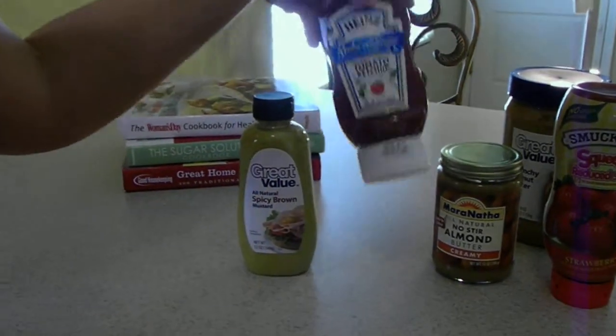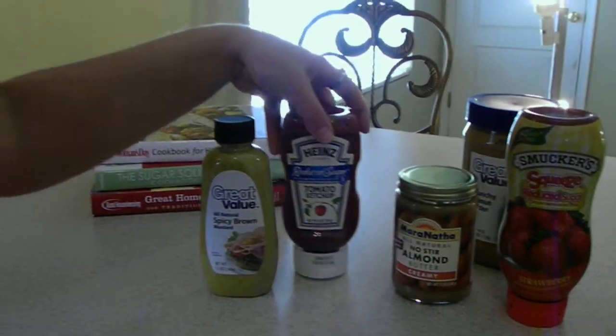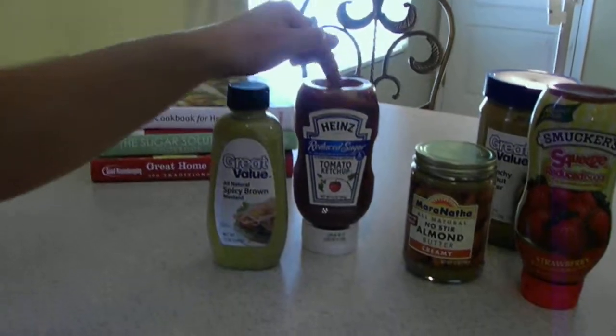I use it in homemade barbecue sauces and on meatloaf, and the kids dip their hot dogs and things like that in it. So keep that in mind as you're supplying the ketchup. You want to do a reduced sugar type.